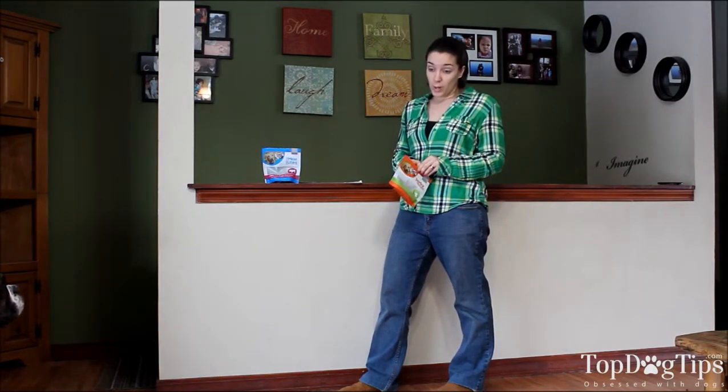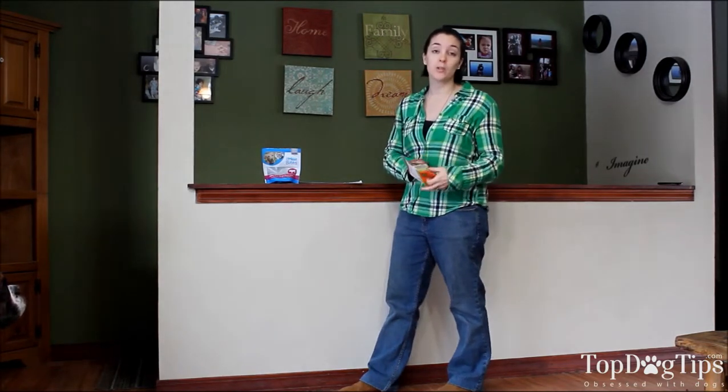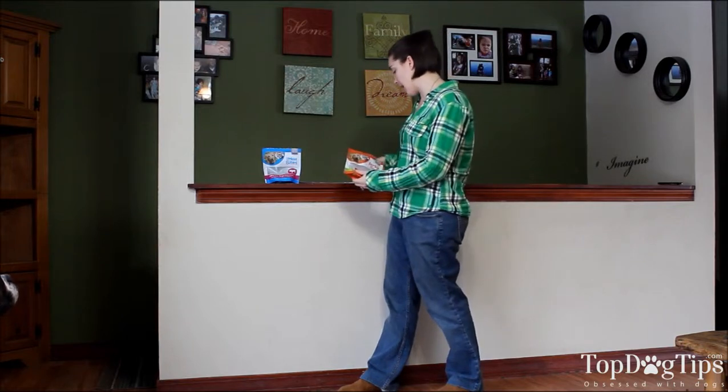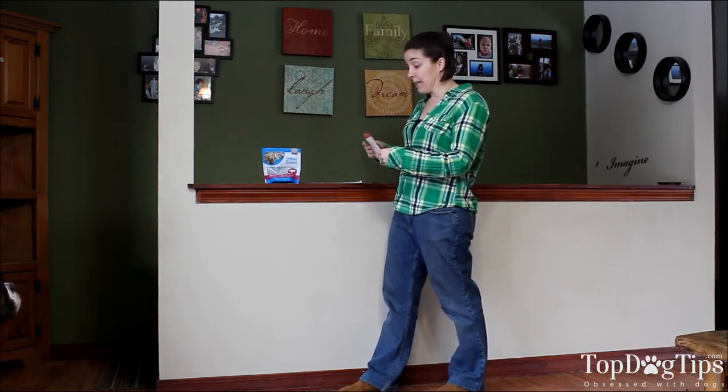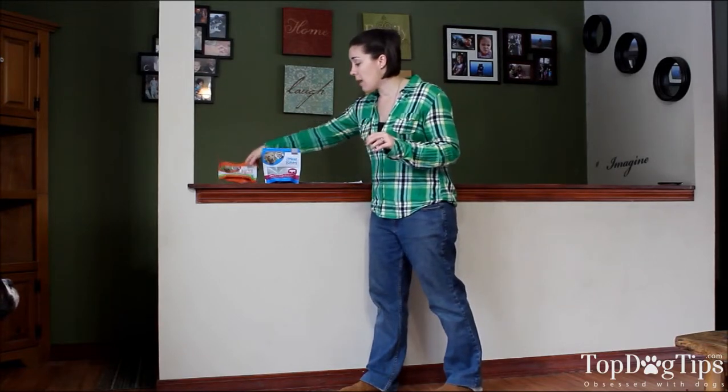We're still working on a lot of training with Sadie. She is the typical stubborn lab, so we do a lot of training with her on a regular basis, and she, again, will eat about anything, so I was not surprised that she will eat both of these.